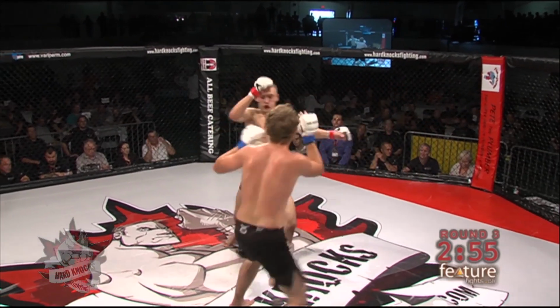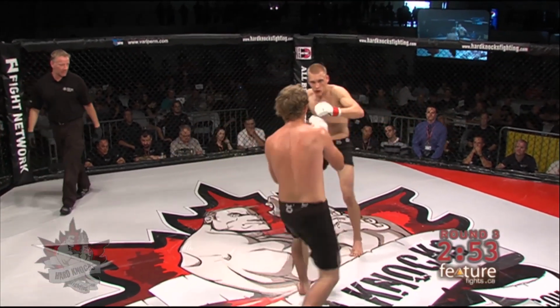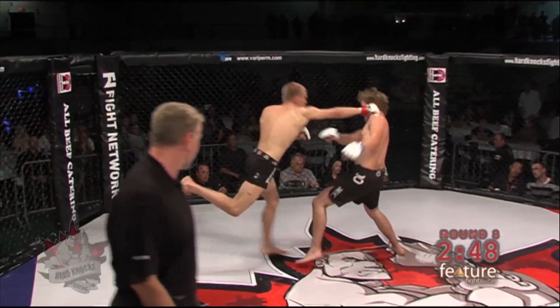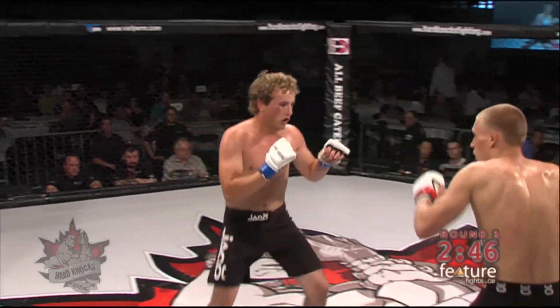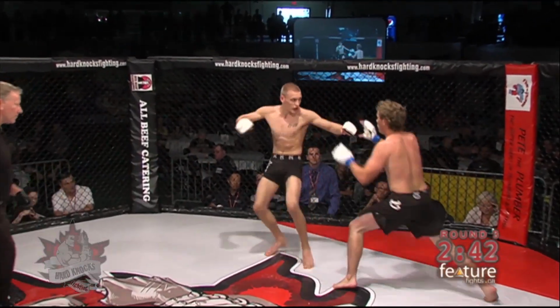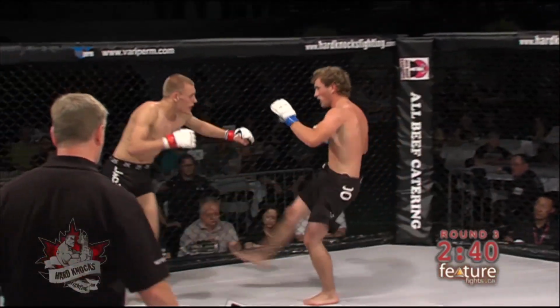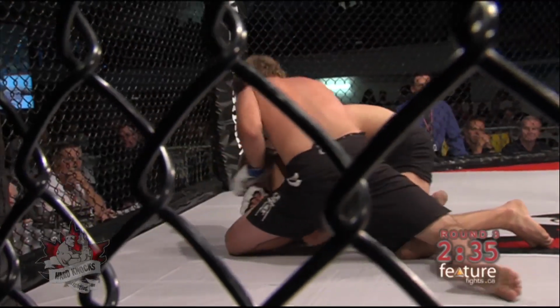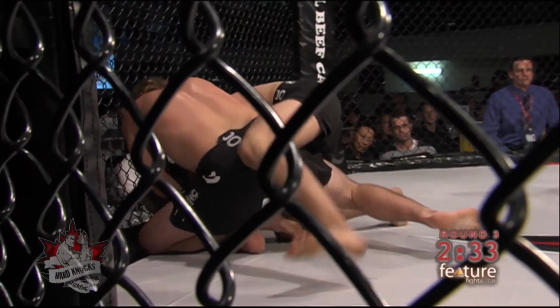Unlike the first round, now a little respect shown. They come out and touch gloves, and Zack Snyder immediately comes with a combination, including a leg kick. Well, and a nice Superman punch there. It was slipped, but a little bit of damage caused by Josh Eggie. But Josh Eggie coming forward, he knows that he has to win this round if he wants a chance to win it. A nice attack there by Zack Snyder, countered nicely by Josh Eggie, and we'll see how this turns out.